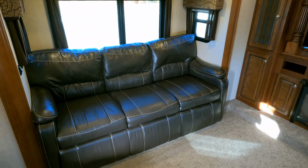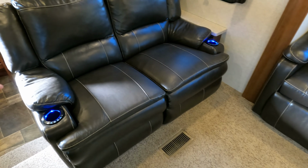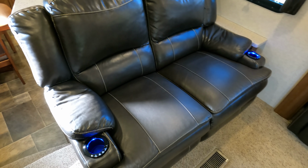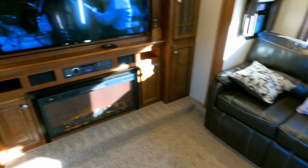You've got a leather sofa. You've got leather theater seating. This is those really nice Lippert ones that have the heated massage, lighted, and power recliners built into them. You've got an additional sleeper sofa over here on this side.